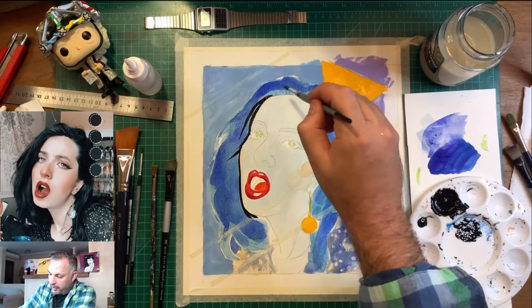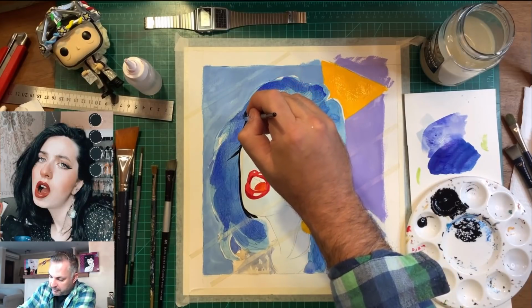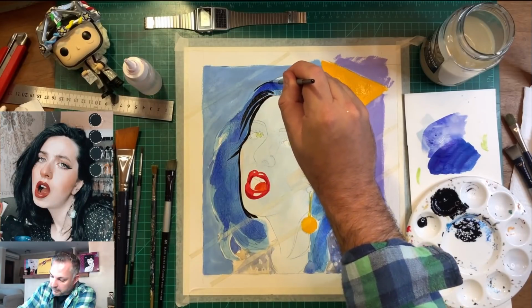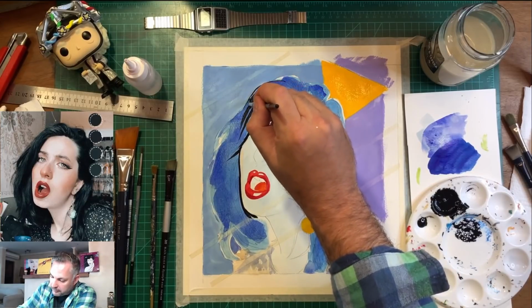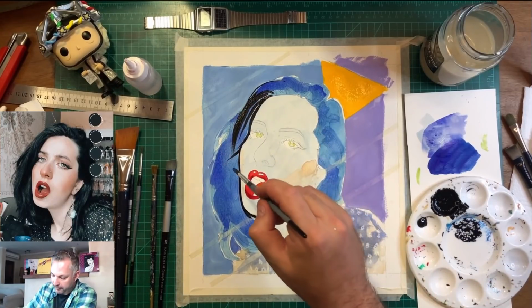And then where I've pre-drawn areas of highlights, I'm just very roughly working around those so that I can let some of that light blue that we had in there come through. She should really start coming to life now with this very graphic black color coming in.